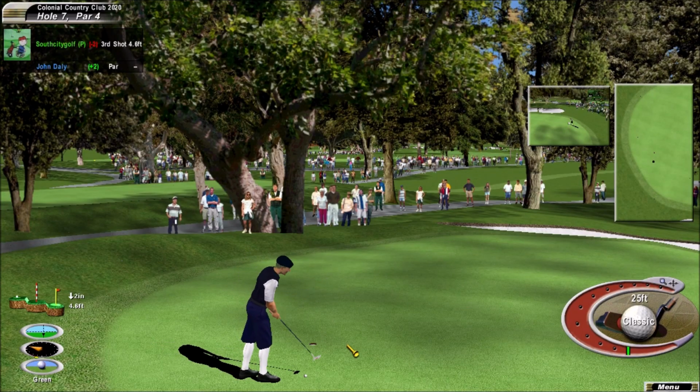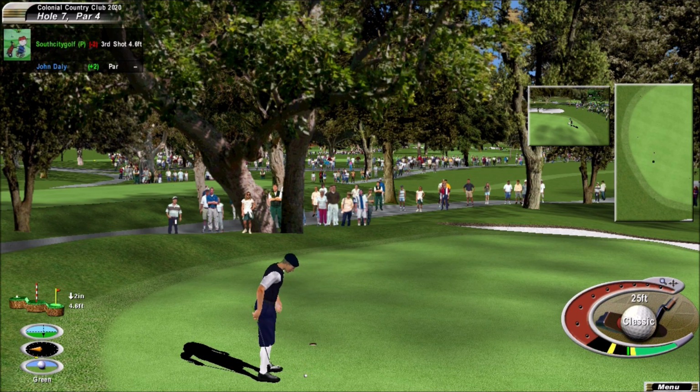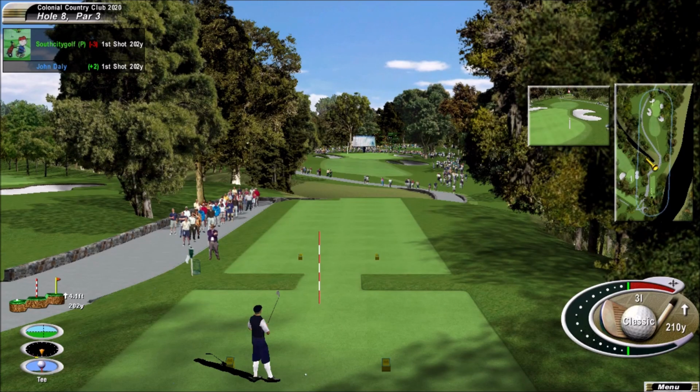He should make a birdie. All right, good stroke, good birdie. I like watching this rhythm. When he's poised and balanced, it looks so simple.